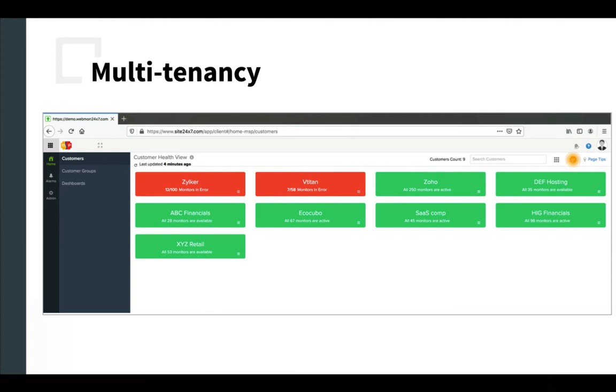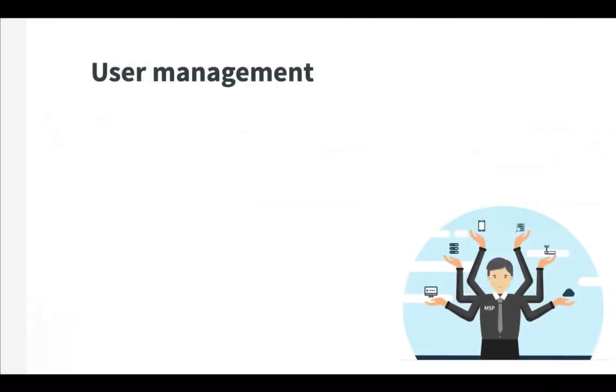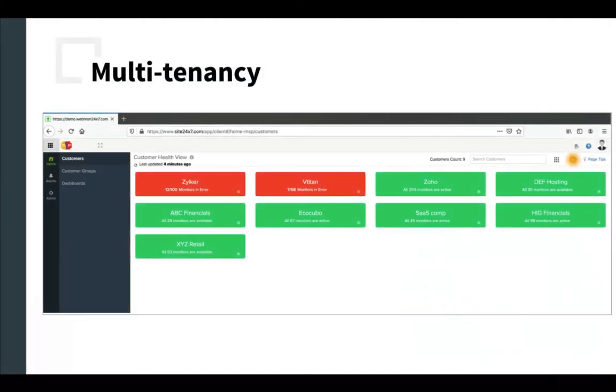So let's see, the first point is multi-tenancy. Multi-tenancy in the sense you will be able to manage your users, your customers, as individual business units. So you will not have one single account where you see all the monitors in one place. Here you will have a single console to administrate all your customers and you will have individual business units to manage their monitors.